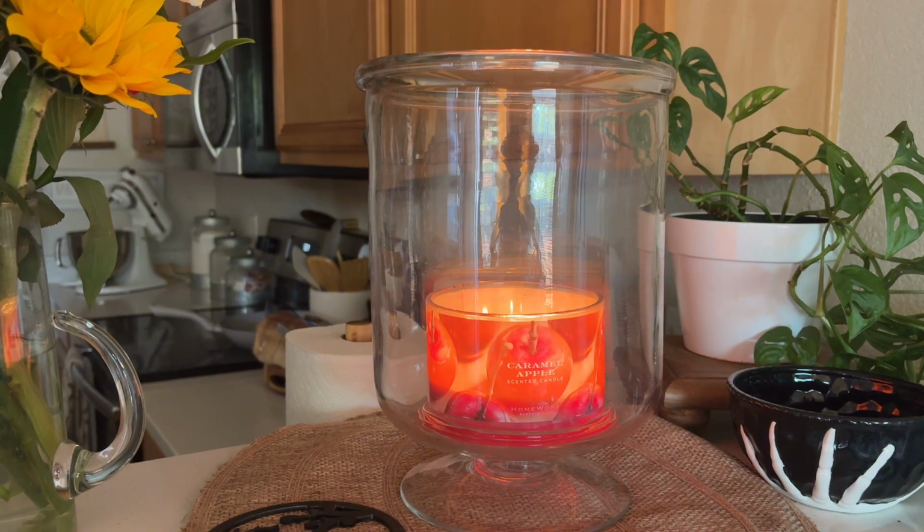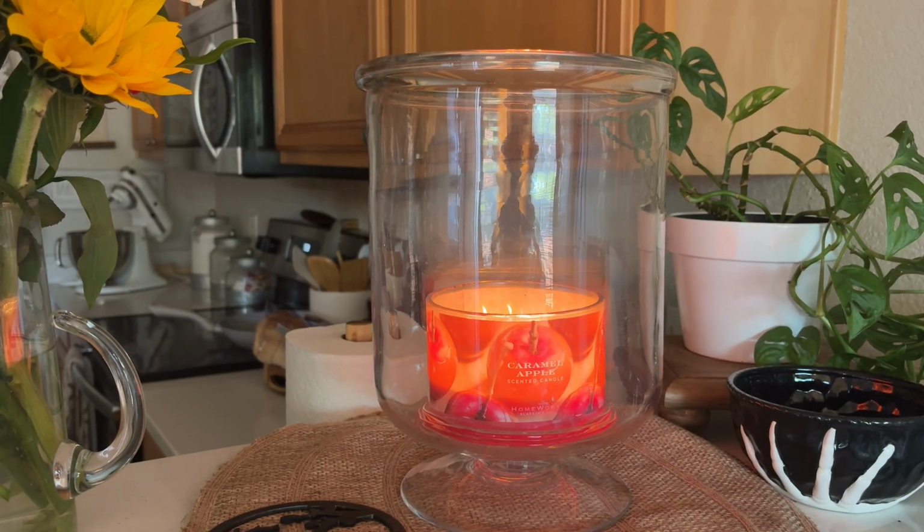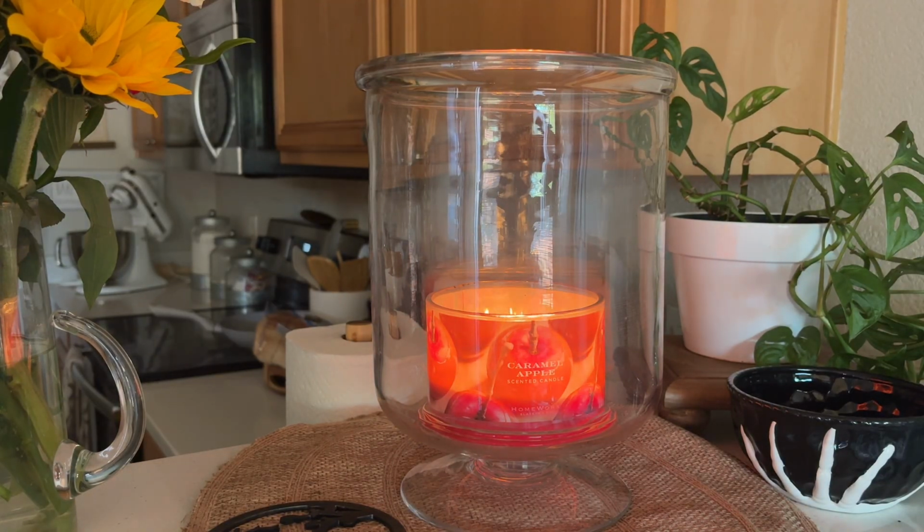Okay, so here next to my work desk, I also just did a dedicated review on this candle. This is Homeworks Caramel Apple. So this is another wonderful caramel apple fragrance. This one is more of a red delicious apple that is missing the sweetness, or the tartness, I should say, and I like this one.